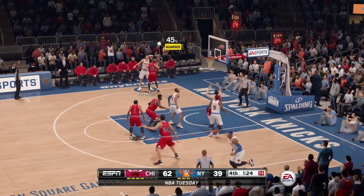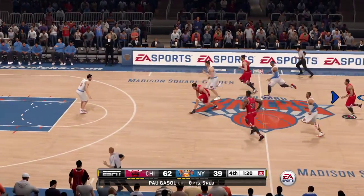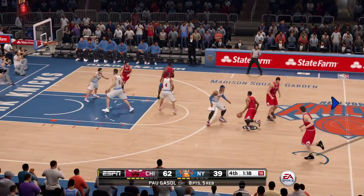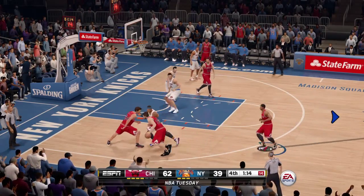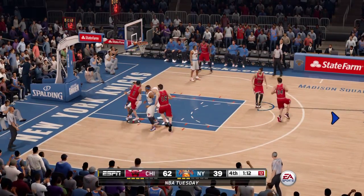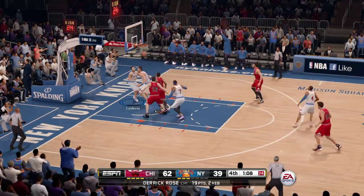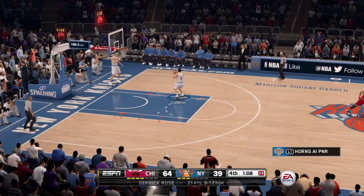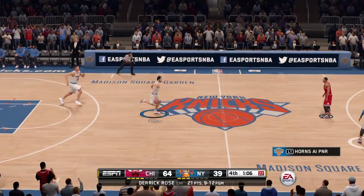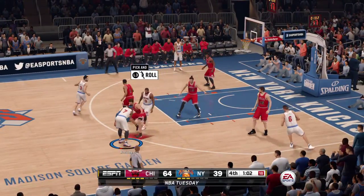From deep in the corner. Porzingis shot from behind the arc won't go. Noah's trying for position in the paint. Gasol against Anthony. Rose, no good on the layup attempt. I like it. I'm seeing more effort in the last couple minutes than we saw in the first half. It may not result in a win here tonight, but the effort is something they can build on going forward.